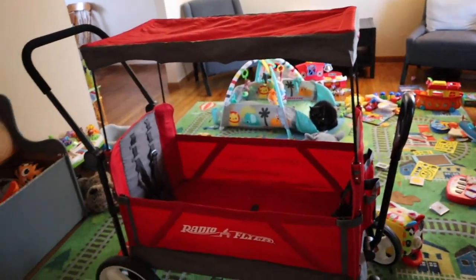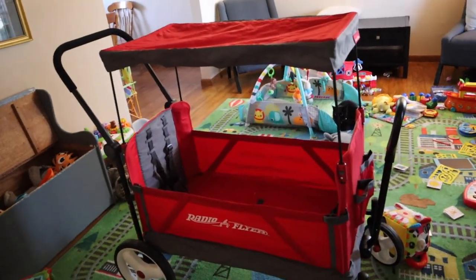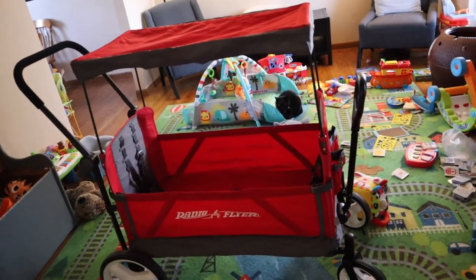I wanted to show you guys. I've been looking at this for a long time to buy, and it's really expensive, but Target just recently had 25% off one toy, so I was able to take that, and then we also had a $50 gift card, and so it came out to a lot less than what it was. But I have bought a wagon. So yeah, I bought the Radio Flyer convertible stroller wagon.